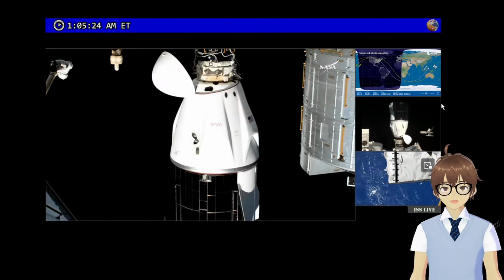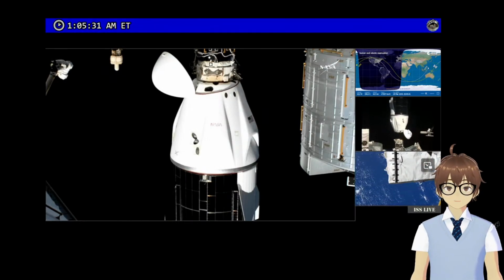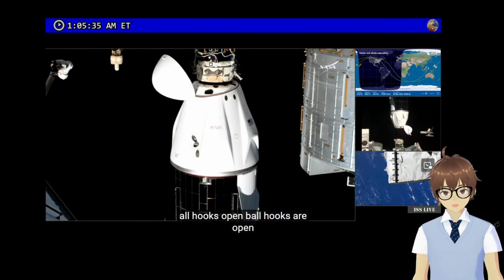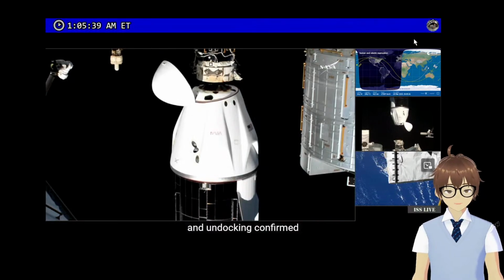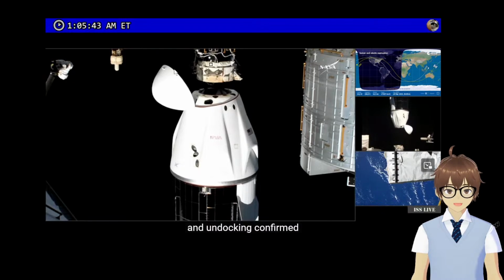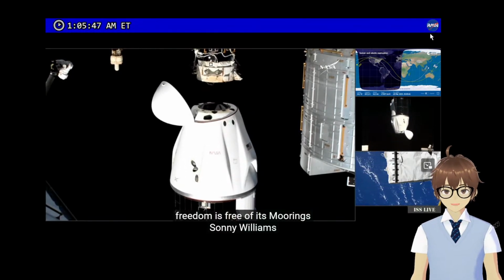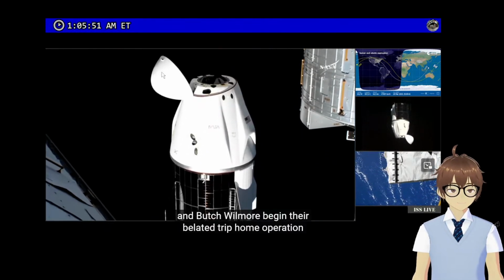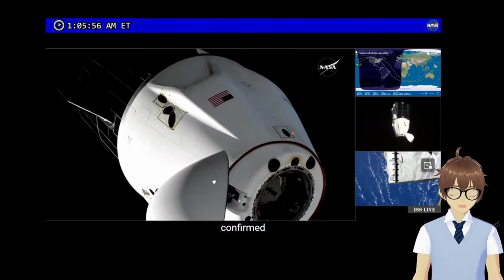If you remember the case back in the day, you know that Butch Wilmore and also Sunita Williams. All hooks are now open. It has successfully separated. Undocking confirmed. Freedom is free of its moorings from the ISS. Suni Williams and Butch Wilmore begin their trip home. All that's left right now is it should close the doors.